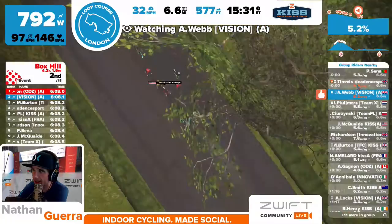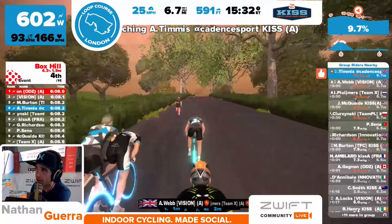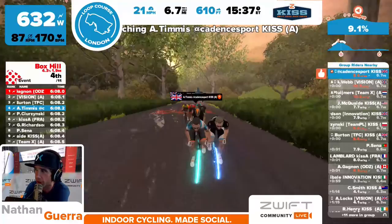Timmis now with 10 watts per kilogram at the front there on that Tron bike. Ryan for Caden Sports. Webb following very closely, 10 watts per kilogram. As we look over the shoulders, we see who's trying to follow there. We see Plusmers, McQuaid is there as well.